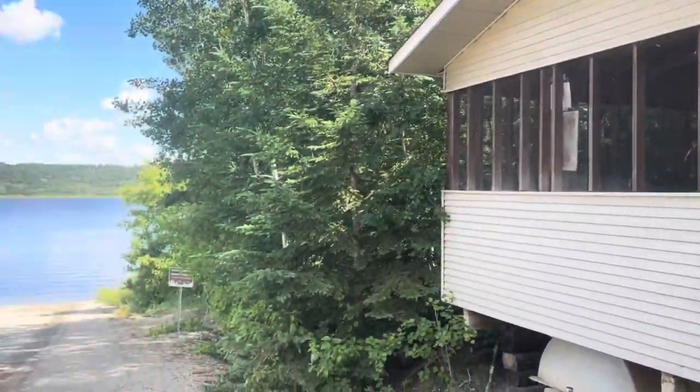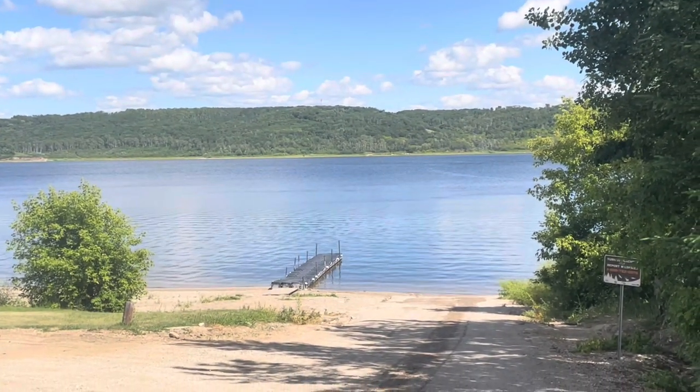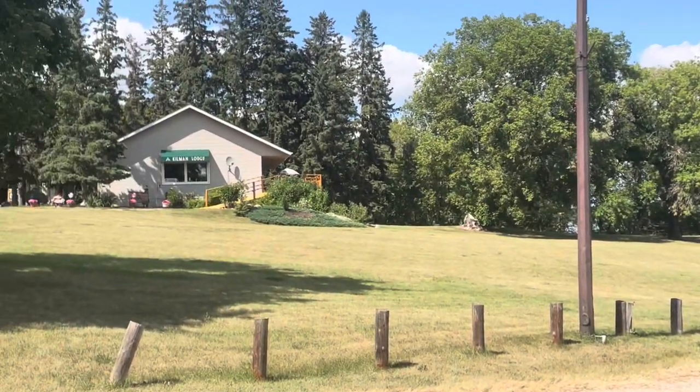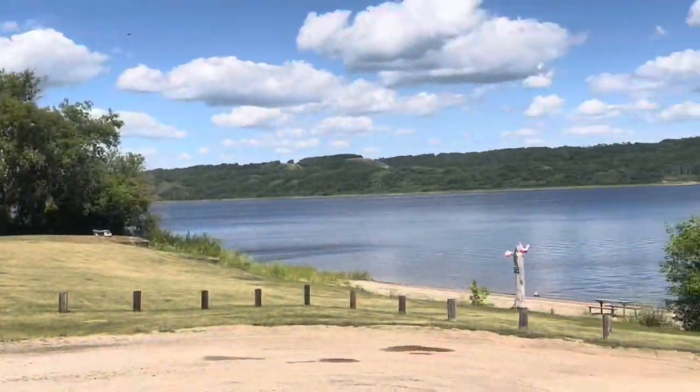Filleting shack. Boat launch, and the lake is awesomely calm. Yeah, a little store. Okay, let's get him.